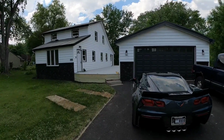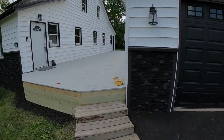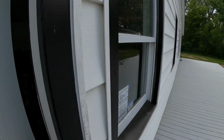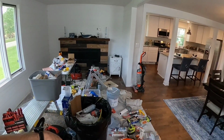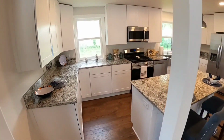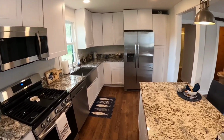Here we are, cabin 24. Almost done. Getting really close. Here's an update. Keith is working on finishing the posts. Fireplace in, we still got a mess here. And kitchen nearly done. We're gonna put knobs on the cabinets.